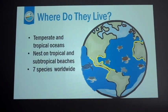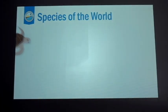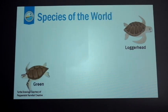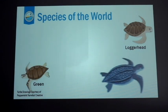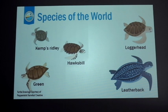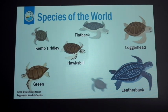Let's take a little closer look. First turtle swimming in is the loggerhead. This is going to be the most common turtle in our area. Then there's the green, the huge leatherback, smaller Kemp's Ridleys, the hawksbill with its ornate shell, the Australian flatback, and another Ridley, the olive Ridley.